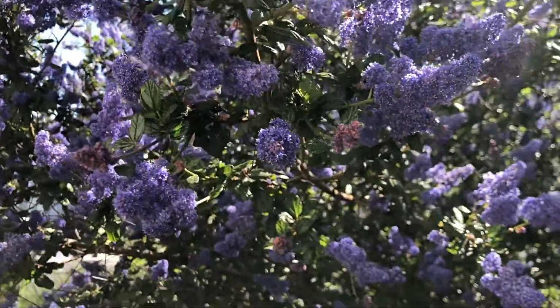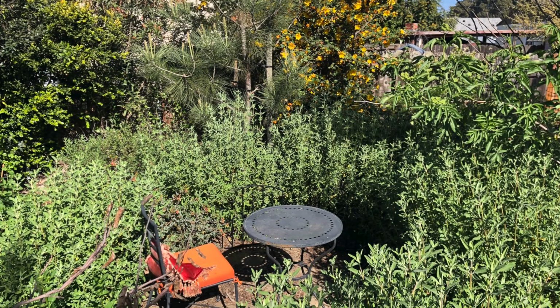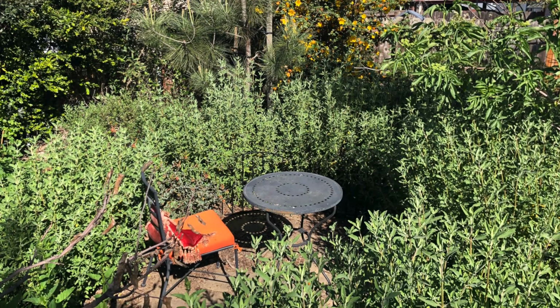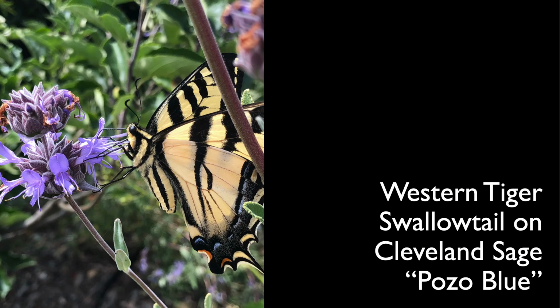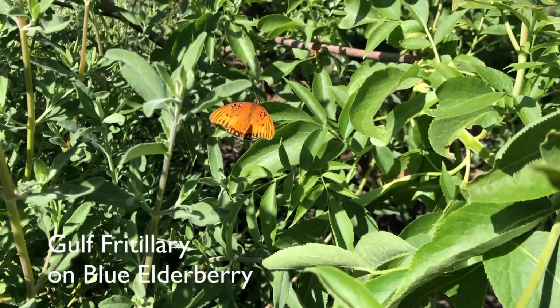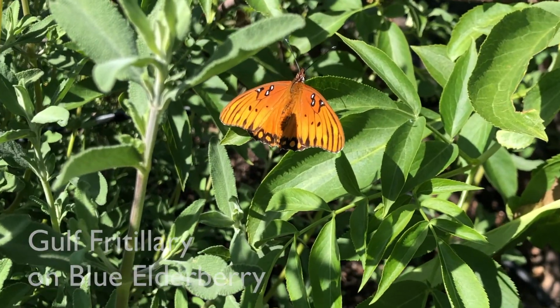I think in June, this backyard spot is going to be the place to be for pollinators. And that's because the Poso blue sage is going to be in bloom. Last year I was able to get these photos because the swallowtail and this bumblebee were so busy getting nectar. Next to the Cleveland sage the other day, there was a Gulf fritillary resting on the blue elderberry.